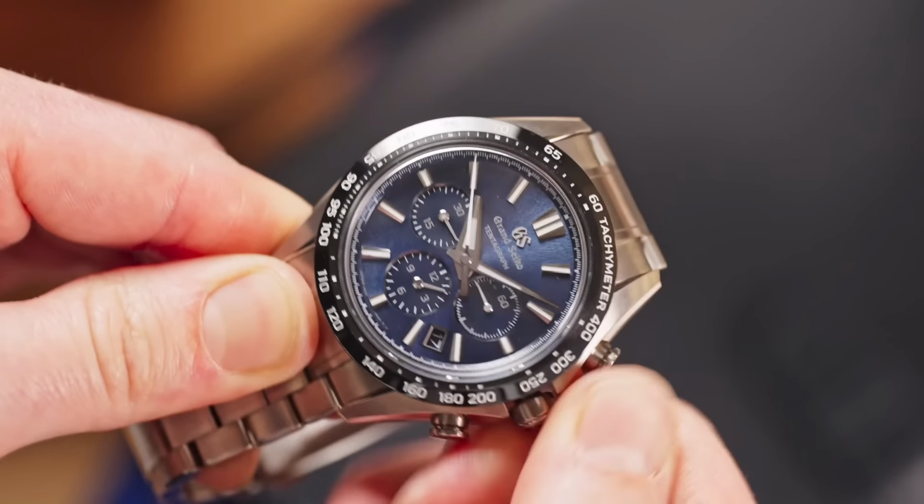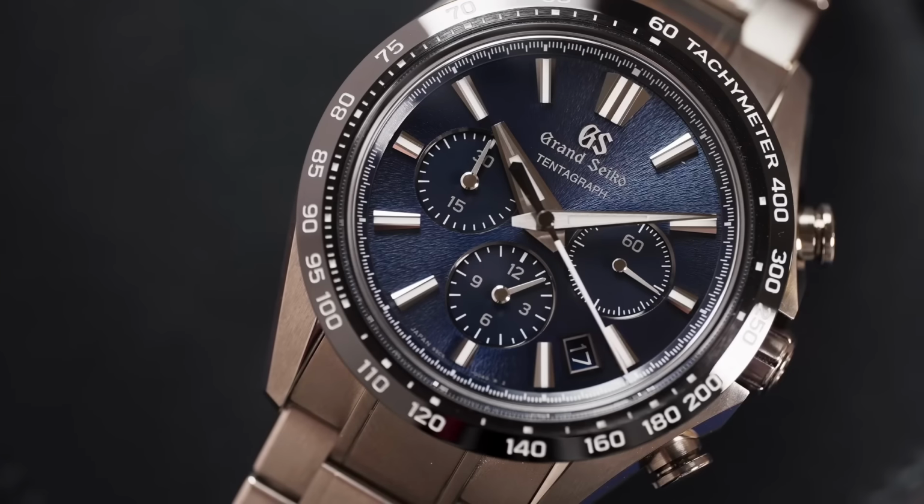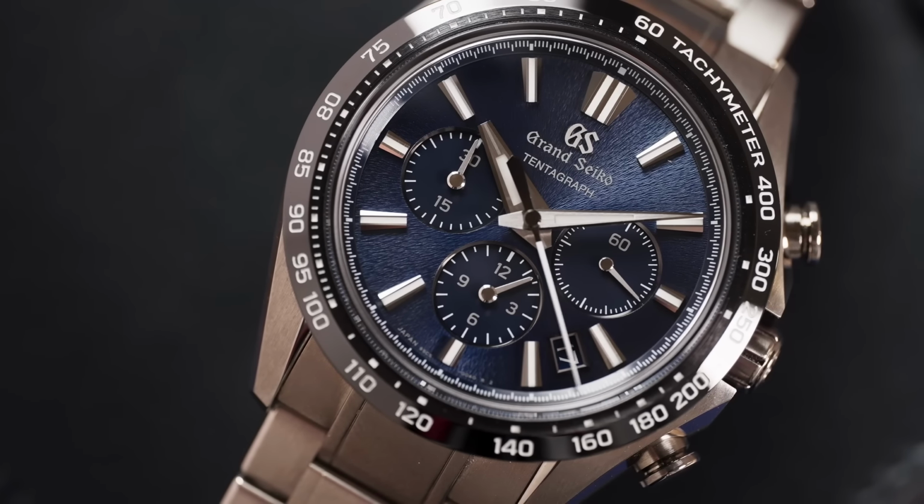Is there any other callout or anything that stood out to you when you had the watch? I'm a big fan of the dial. It's a Matawate texture dial, which is one of my favorite old school Grand Seiko dial textures. It's worth noting that the new Tentagraph movement certainly warrants more discussion, and you can find all of that in my full review on the website.